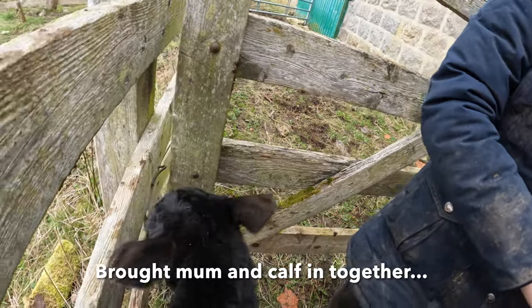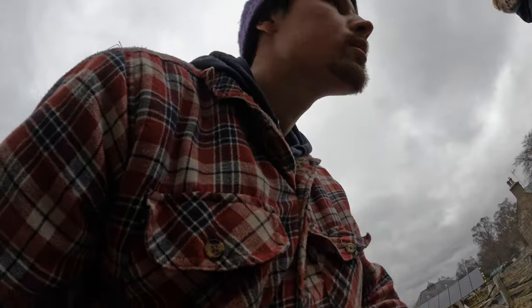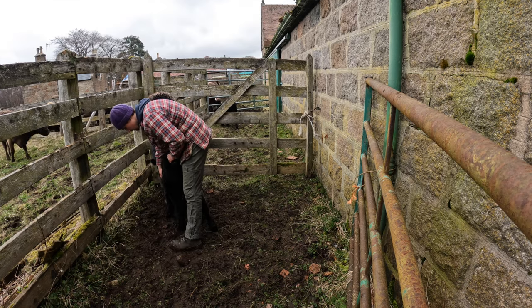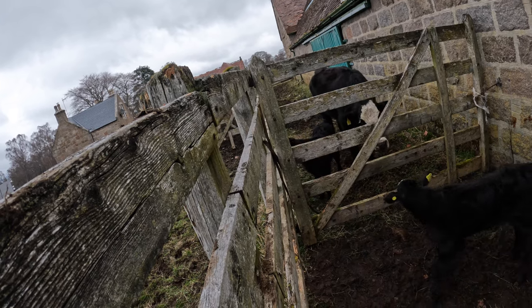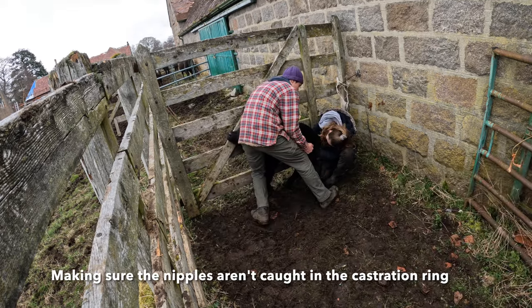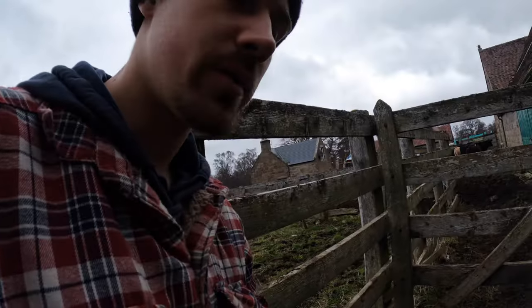Yeah, what's her number? Quick. Her number is 073. One done. It's a theory of how we do it. Time for another one. Nice and clean as well. A lovely wee calf.